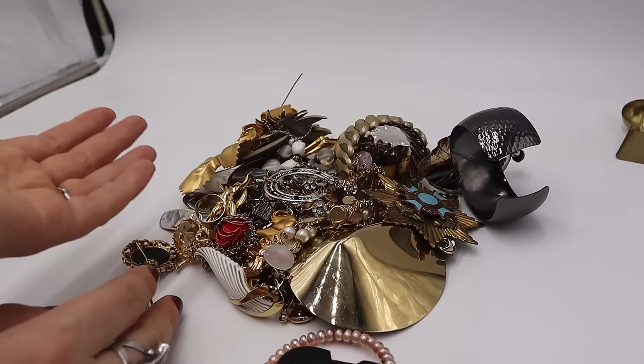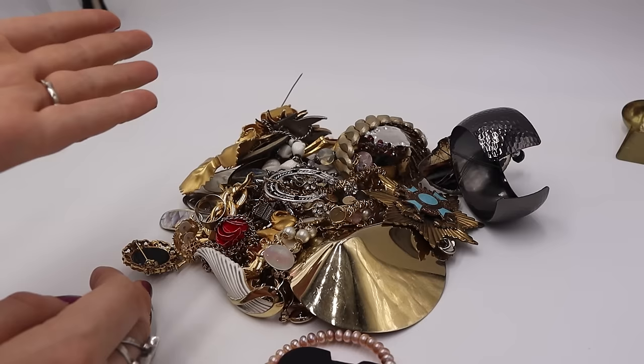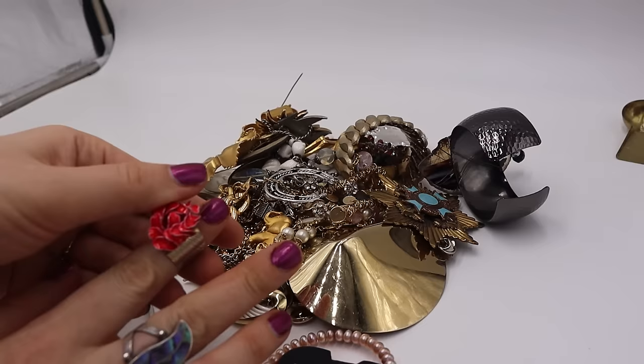For instance, Crown Trifari. I'm really thankful that Crown Trifari and Monet and obviously the designers like Les Bernard and Miriam Haskell are keeping their value as far as costume jewelry goes. But some people are bringing fast sales, so it's bringing the market down a little bit.